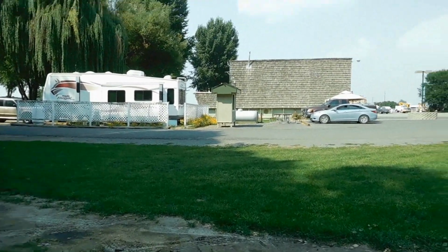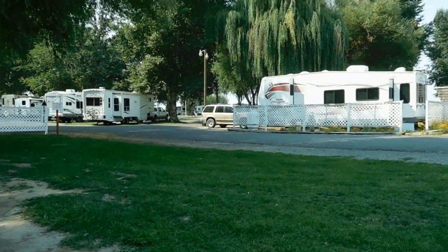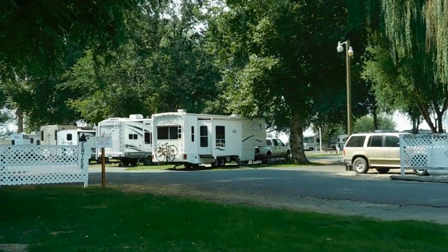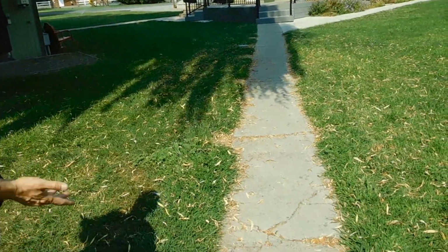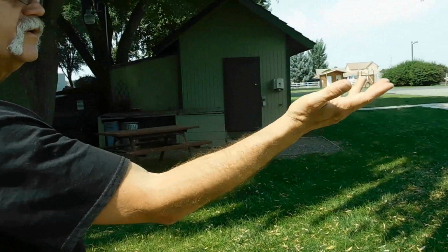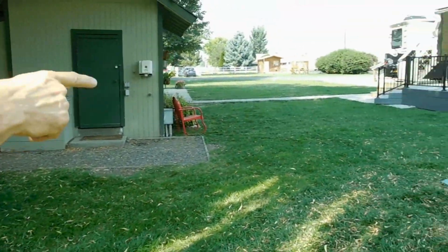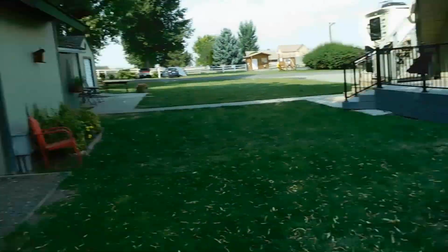So let's go over and see the bathrooms and the laundry area. And there's where we are right there. It's just kind of cool. They've got grass, they've got sidewalks everywhere you want to go. There's a picnic table no matter where you look that you can sit at. There's chairs. There's another picnic table over here and places to sit.